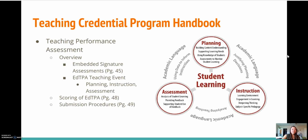Alright, finally, they talk about the teaching performance assessment. Like I said, this is a requirement to graduate, so this is very important to note. The TPA has 2 components. There's the embedded signature assessments, which are just coursework that we need to take throughout the program, and then the EdTPA teaching event. So this is a portfolio that we have to comprise, including 3 tasks. There's a planning, instruction, and assessment. The handbook also talks about the scoring of the EdTPA as well as the submission procedures.